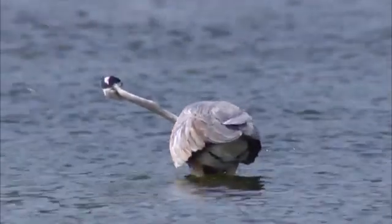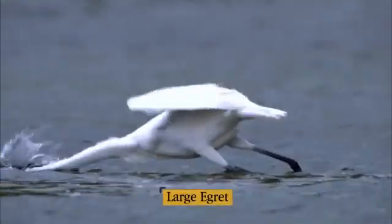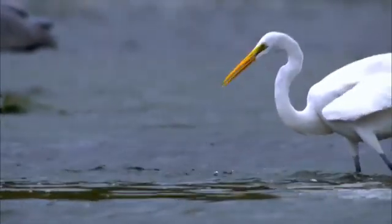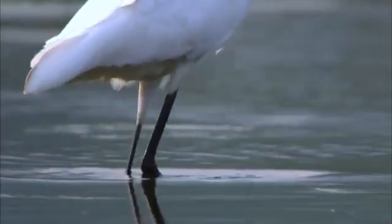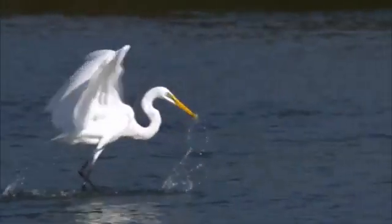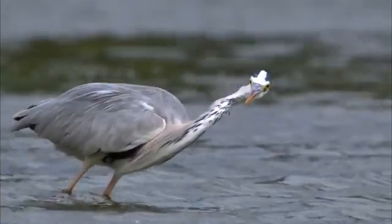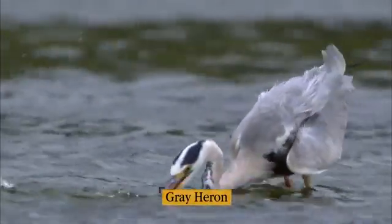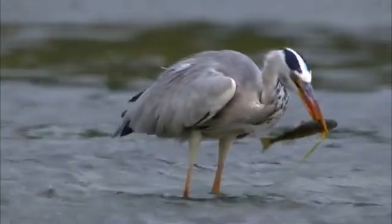One might think a long neck leaves these birds vulnerable. But when it comes to hunting, it can actually be a tremendous asset. Long legs also aid in hunting. In order to hunt fast-moving fish, the hunter needs resilience and a quick response. Despite the length of their necks, the neck of the large egret and gray heron contain just 7 bones, like a human's.